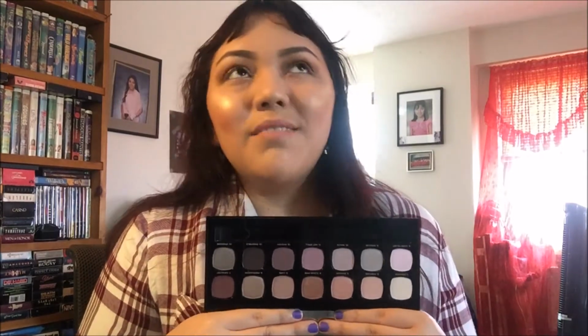I bought it because I thought it was going to be a really beautiful rosy toned palette, but that's not the case. The shades are really pretty. Well, not even. Some of them are really pretty. The majority of these shades are just not really my style, so I know myself. I'm not going to use it, so I am going to declutter it.